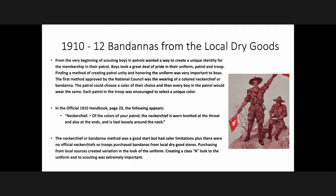So they needed a way to identify the patrol unit, because as we know, the core of scouting is based on the patrol. So neckerchiefs became the answer, or bandanas as they were called in those days, and National did not supply them. You went to your local dry goods dealer, picked out a color for your patrol, and then proceeded to wear them like a neckerchief. So every patrol could do their own color within the troop. You wore it knotted at the throat and knotted on each end.